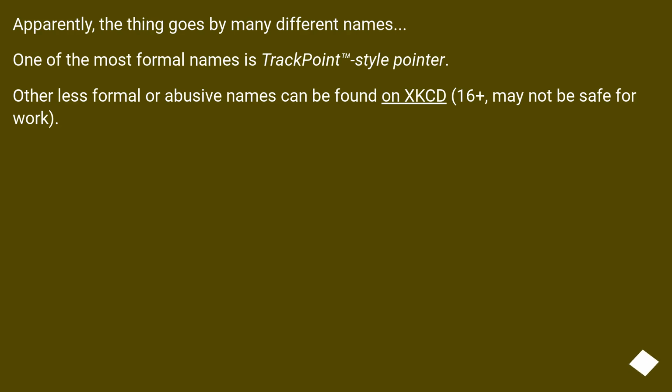Apparently, the thing goes by many different names. One of the most formal names is trackpoint style pointer. Other less formal or abusive names can be found on XKCD, 16+, may not be safe for work.